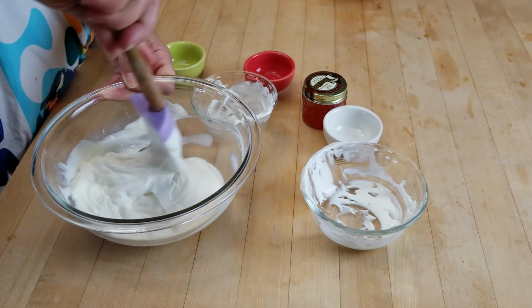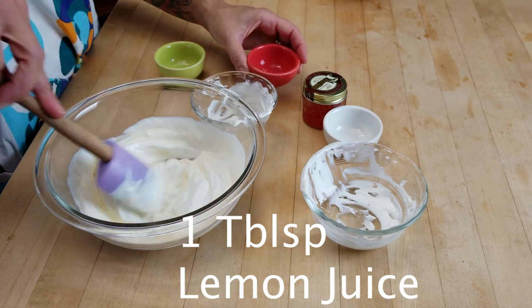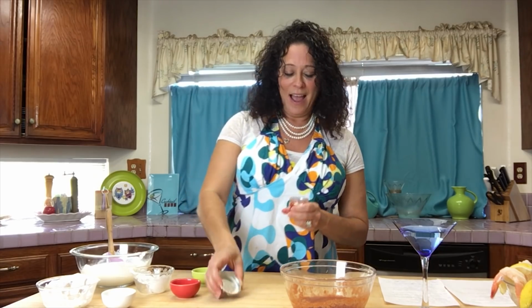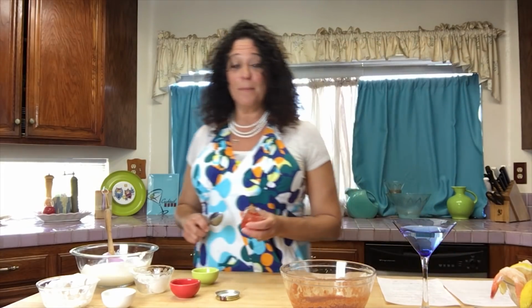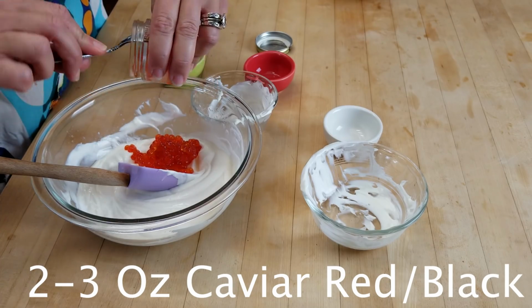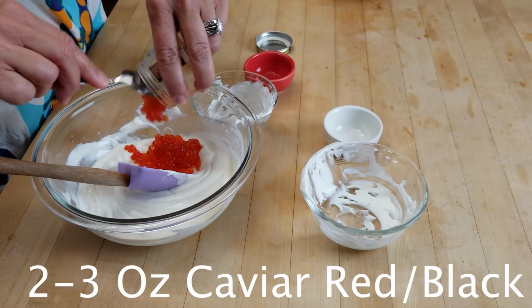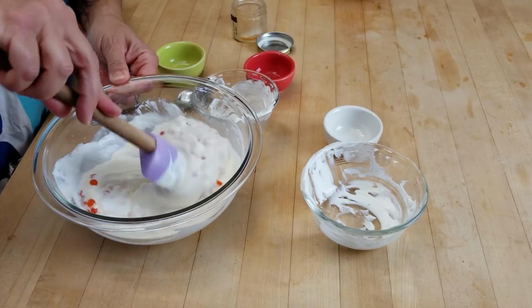And then we're gonna add 1 tablespoon of fresh lemon juice. Always try to use fresh if you can. That bottle stuff just, it's not that great. Then we're gonna add 2 to 3 ounces of caviar. I'm using the red today. Ooh, I need a little spoon. I'm using the red, but it's either red or black. Caviar is not in your budget, not a problem. You can put about 6 anchovies in here as well, and you'll still get that salty kind of taste. And then you wanna kind of let it sit for a few. But of course, I can't wait.